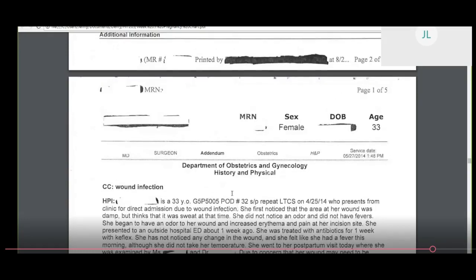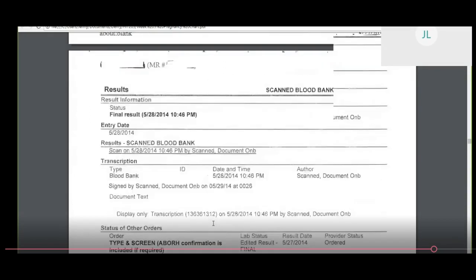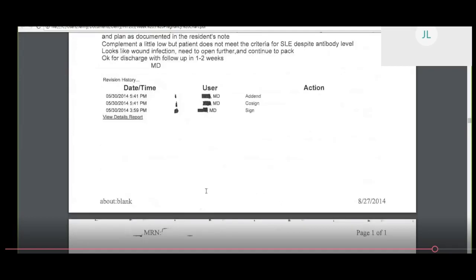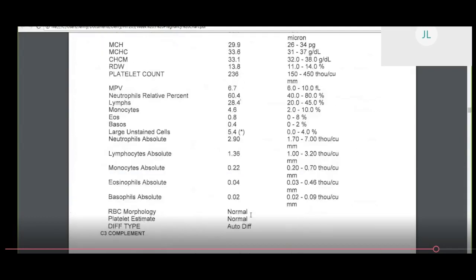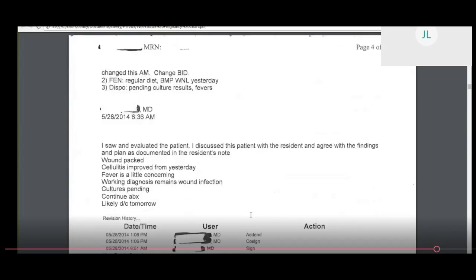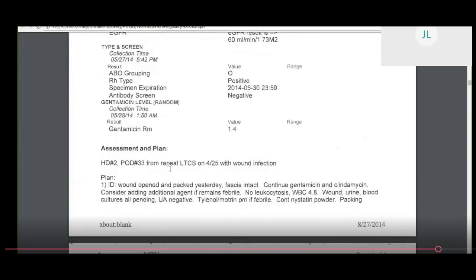I'm kind of disappointed that we don't actually have the note for that. We just know that it was done. I don't know if part of this chart is missing. We know that they weren't going to open it a second time, as they discussed right here. But they did open it and pack it at one time. Yeah, wound opened and packed yesterday. So this is hospital day 2. So on day 1, it was opened and packed.